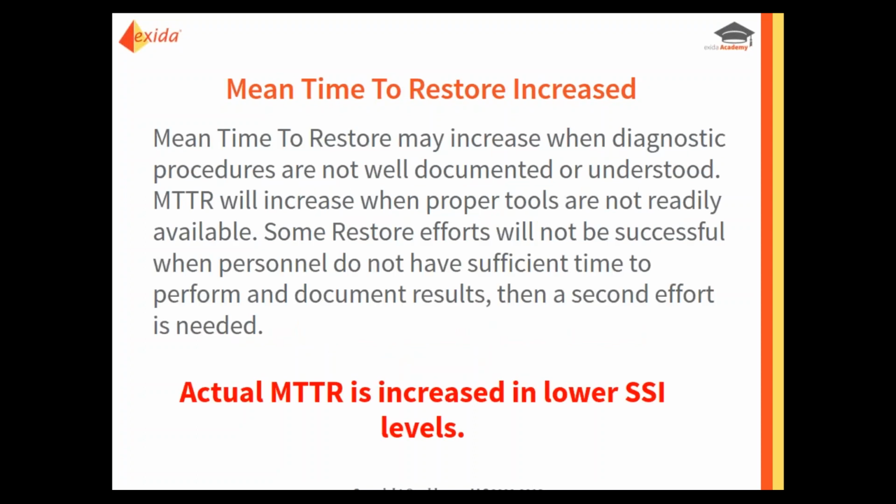Once again, that mean time to restore. Well, once again, it's going to increase if the diagnostic procedures are not documented well. Or what if they're not even understood? Or what if they don't know where the documents are even located? Your mean time to restore is definitely going to increase when proper tools are not available for those items to be fixed, those widgets, and some restore efforts will not be successful when those personnel don't have the time and they don't have the documents, and actually a second effort is needed to complete it. Maybe management comes down and says, look, I got to get this done, and they do it, or that supervisor. So the actual MTTR is increased in a lower SSI level.